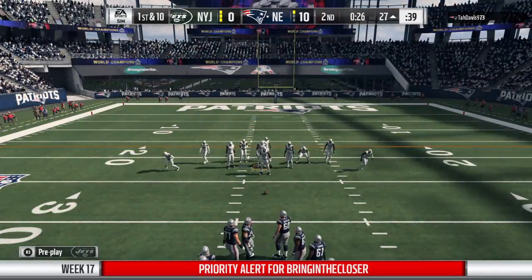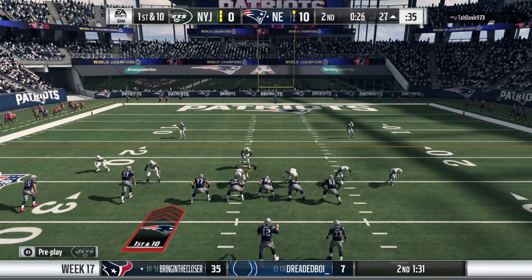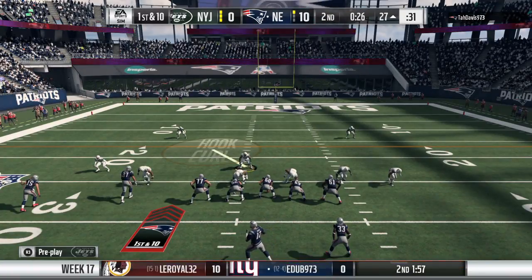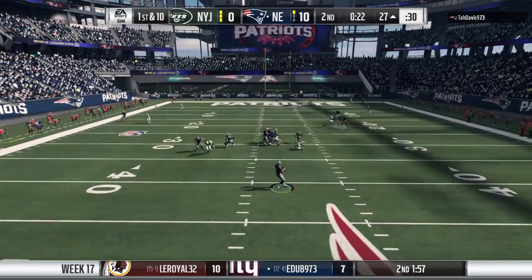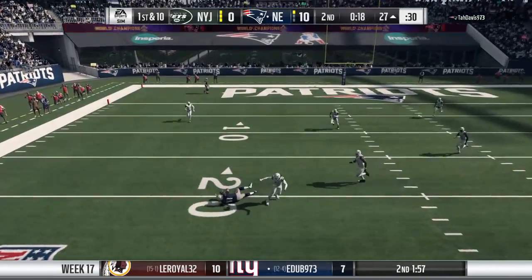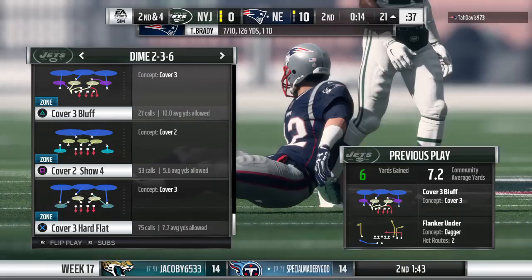So they pick up the first down after the run, and now they approach for the fresh set. Throwing on first down is Brady. Escaping the pressure right. On the slant, he gets it to Gronkowski. A gain of 6 there on first.